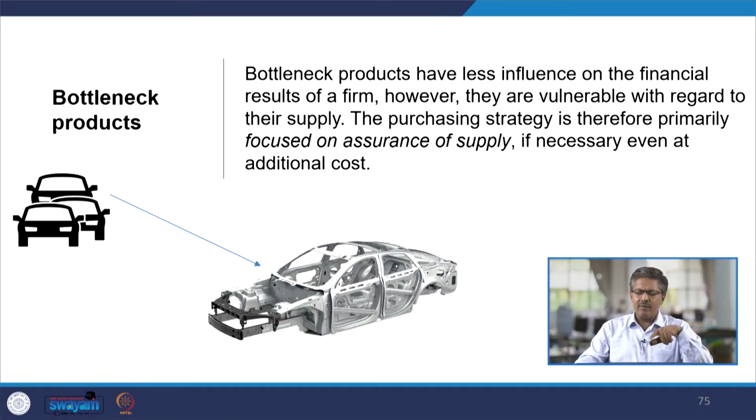Then you have bottleneck products. Bottleneck products have less influence on the financial results of a firm but they are vulnerable to the supply risk. So, you are not very sure about the supply, right. In this case, when they are not sure about the supply, but they know that it has less impact on the profitability of the company, what should companies do? In this case, the purchasing strategy is therefore primarily focused on assurance, if necessary even at additional cost.